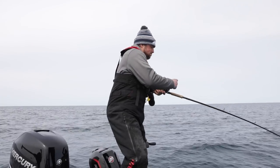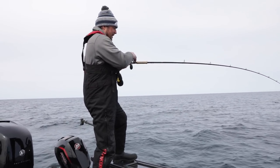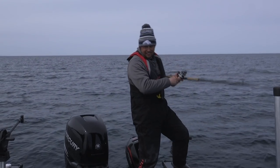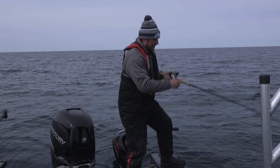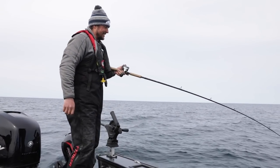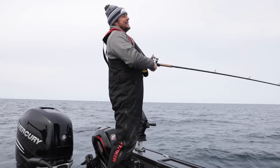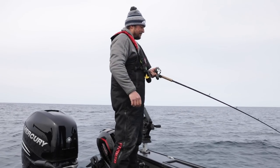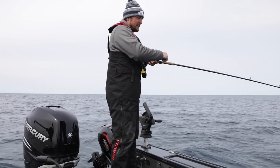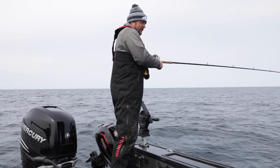Right there, fish. How big is it? Nice. There's literally like 5 or 6 fish on the graph right now. Unfortunately, I don't think it's a giant, but it's still a ways down there. Oh, it's not a big one. The suspense. We have not caught a fish under 15 pounds jigging in this deeper water yet today. That's all right though. Every fish is fun.